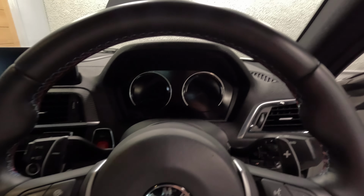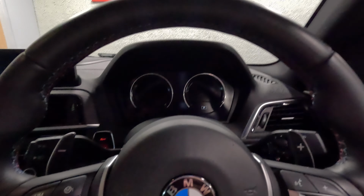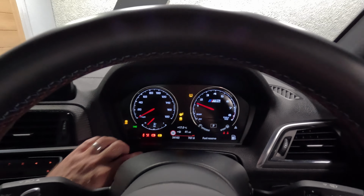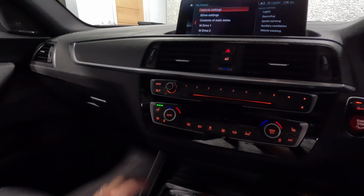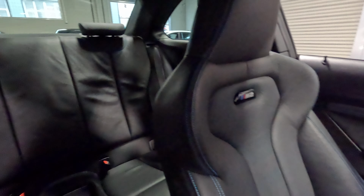So we'll hop in, get the car started, confirm the mileage. So current mileage 34,162. Mention we've got our heated seats here. Look in the back.